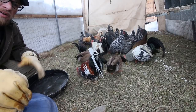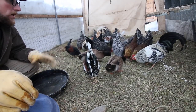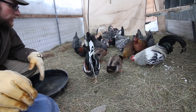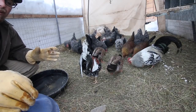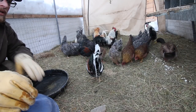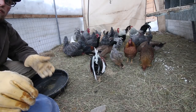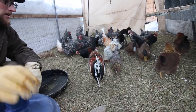The chickens are doing really well and thriving on the deep bedding here in our winter chicken coop. It's been keeping them warm, it's keeping them clean, and it keeps the smell down. So if you're in a climate where it gets cold and you have a hard time cleaning out your chicken coop, do the deep bedding method from fall to springtime. Just keep adding to it, and then come springtime we'll empty out all our deep bedding and we'll turn it into beautiful compost to grow our food this spring.